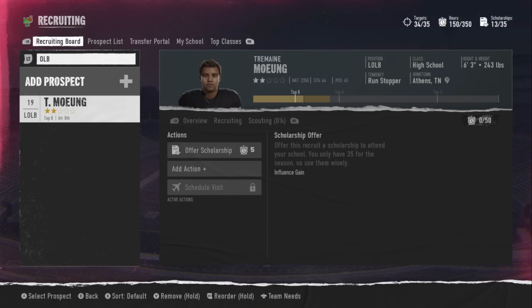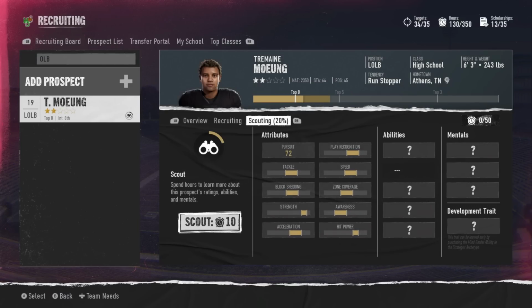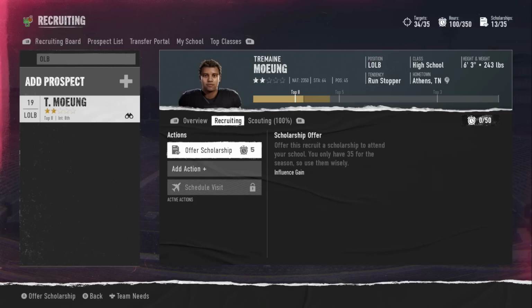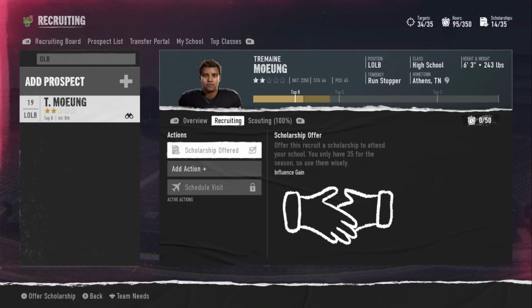We have yet to address outside linebacker, so let's go ahead and scout Tremaine Moang here. And he's going to be a 2-star prospect. Has no coverage skills, but has decent speed. It's not great. He has better strength as a run stopper, but the block shed needs some work, but he's a 2-star. We can use anybody right now. We'll offer him a scholarship.